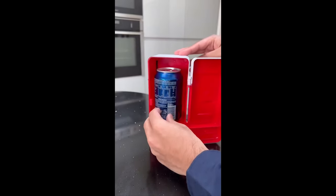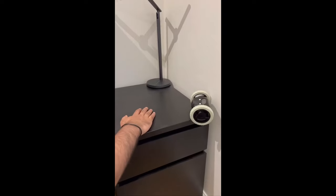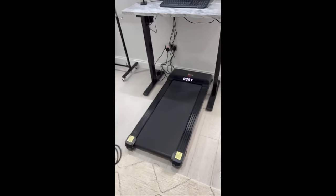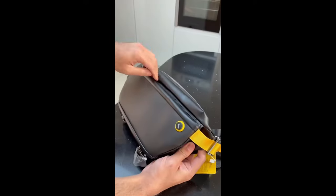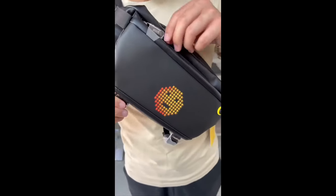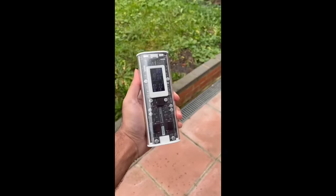This USB drinks cooler plugs into your PC and keeps your drinks and snacks cool in the summer. This alarm clock has built-in wheels. It forces you to get up and out of bed in order to switch it off so you never snooze. This is a standing treadmill which allows you to get steps in whilst working at home. This is a sling bag which connects to your phone and lets you display personalized LED designs. This transparent power bank can charge up to 3 devices at once, plus it's waterproof too.